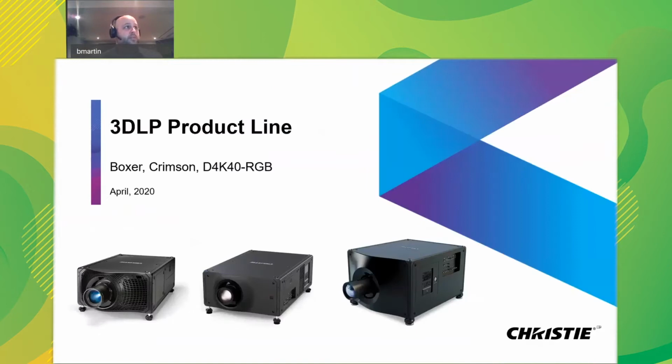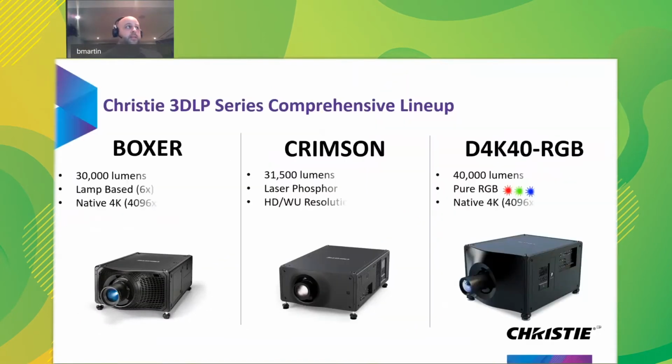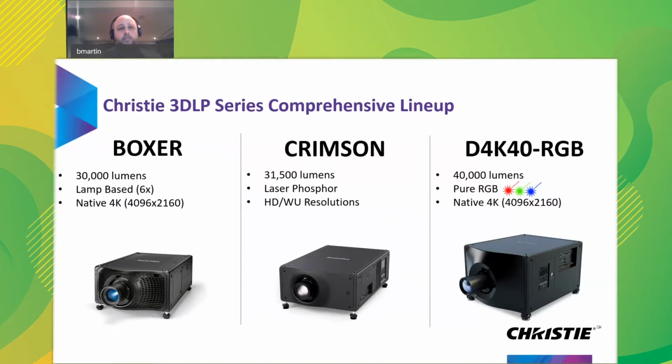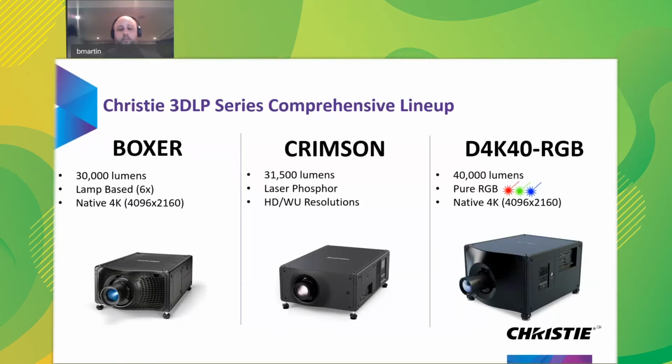So we'll start talking about the 3DLP product line now. Right now we have Boxer. It's a 30,000 lumen lamp-based system. It's native 4K, so 4096 by 2160. And then in the middle of your screen, you're going to see Crimson. Crimson 31K just launched. It's 31,500 lumens. Uses our laser phosphor technology. It comes in HD as well as WUXGA resolutions. And then lastly, your flagship D4K40 RGB. It's a 40,000 lumen pure RGB native 4K all-in-one solution.